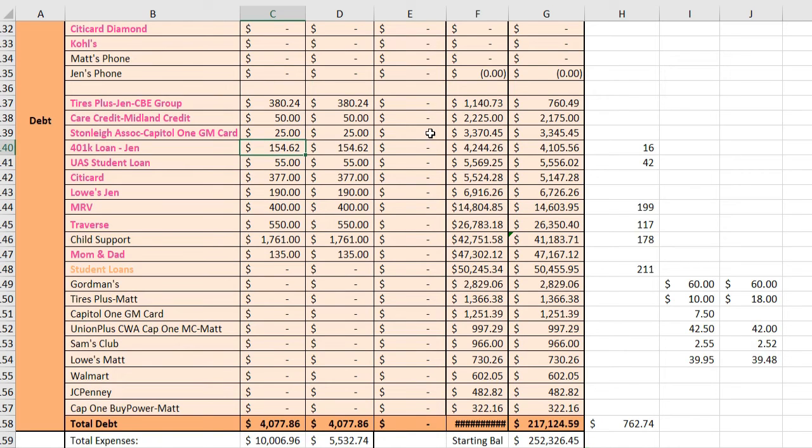I pay $154.62 every month to my 401k loan. We'll do $55 into this private student loan that Matt has. The Citi card is going to be the standard $377. Anything extra that I have, we're going to throw to that.